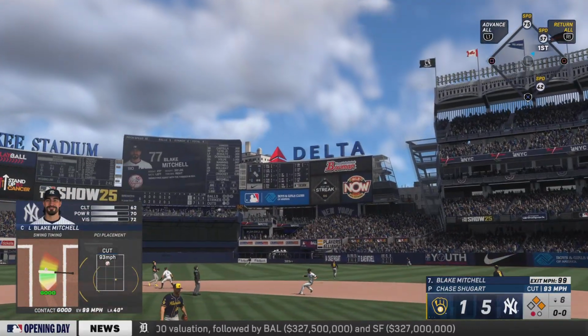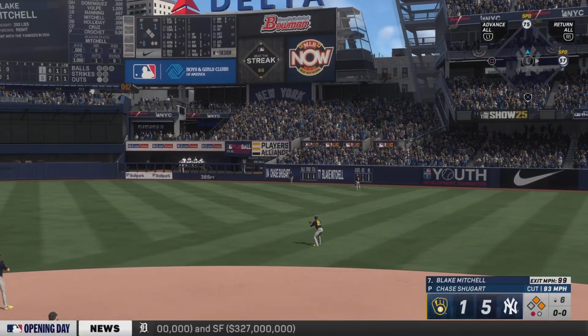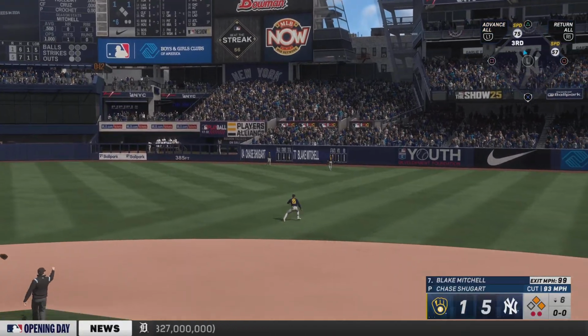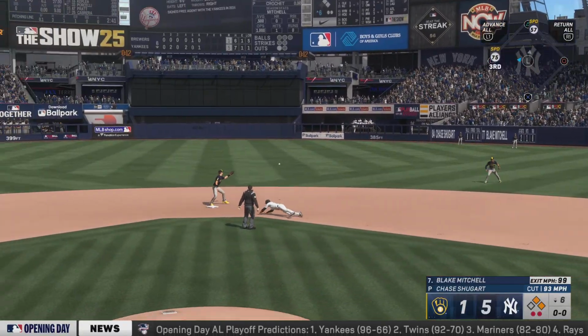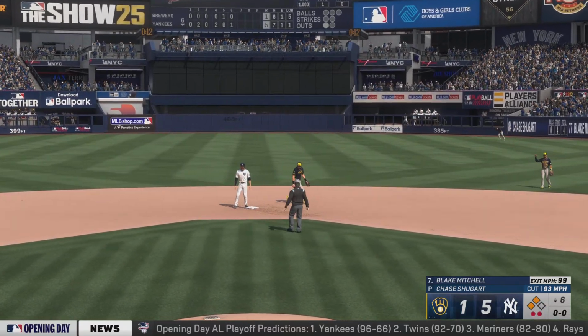Swing and a high fly ball, well struck. Way back there. Makes the catch on the edge of the track. Both runners tagging. The relay to second. In there safely.